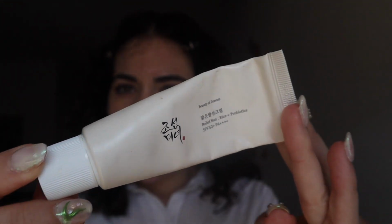When I did my skincare this morning, I used the Beauty of Joseon sunscreen, which is my favorite sunscreen of all time. But yeah, so in terms of priming my skin, we'll see how this works with the sunscreen. Usually this sunscreen doesn't interfere with my primers, but whatever.